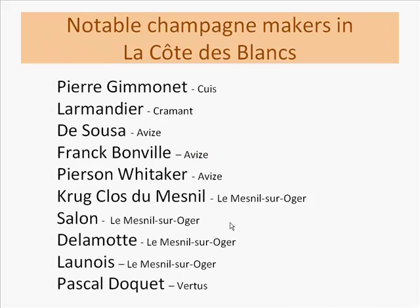Here are some names to consider. The three you'll probably know best: Krug, Clos de Menil, Salon, two very expensive and very well-renowned champagnes. De la Motte is the sister company of Salon. It's the number two brand of Salon. And here are a few lesser known ones, but ones which I think are fantastic quality: Pierre Gimonet, La Mondier, De Souza, Franck Bonneville, Pearson Whitaker, Launois, and Pascal Doquet. They all specialize in wines and champagnes from the La Côte de Blanc, primarily Blanc de Blanc. So look out for those names.